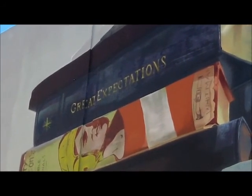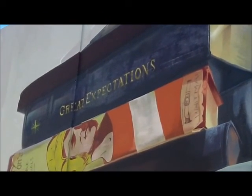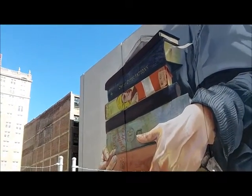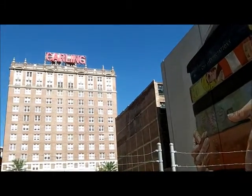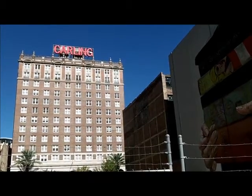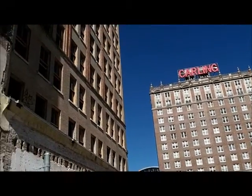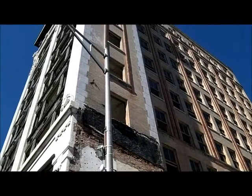It was published in 1861, and it's a rather fitting book to have in this mural here on Forsyth Street, because if you think about it, what I've talked about over the past couple years, and what people all over Jacksonville are talking about, whether it's online or at different meetings of the city council, of the Historical Preservation Board, really are the great expectations that people have of our downtown.